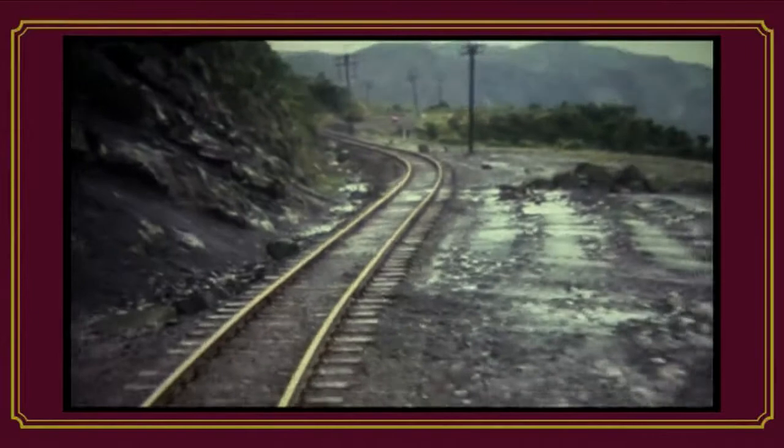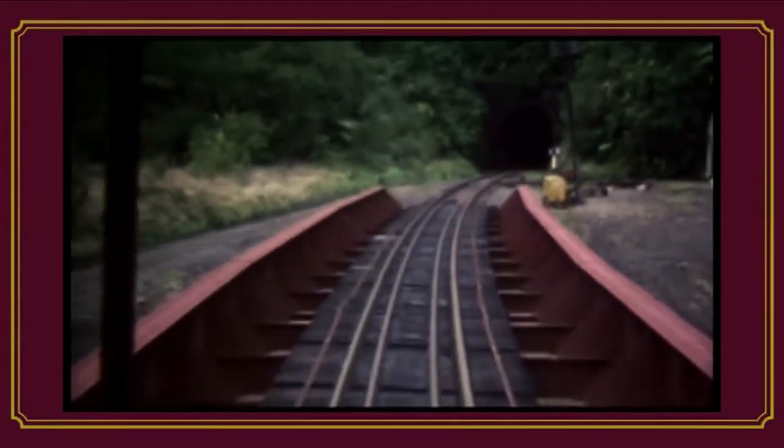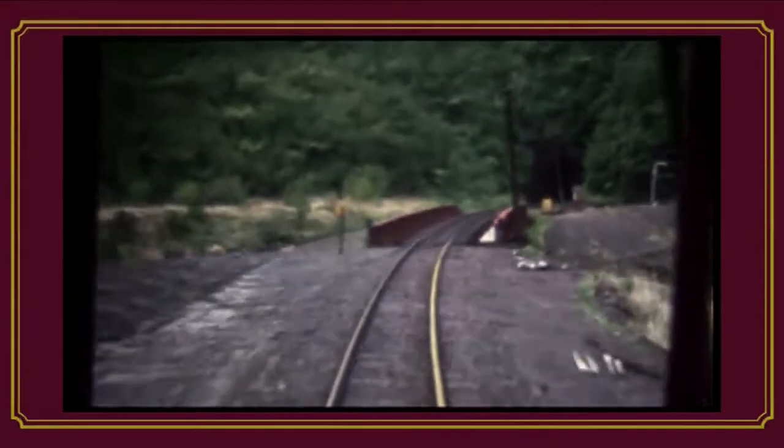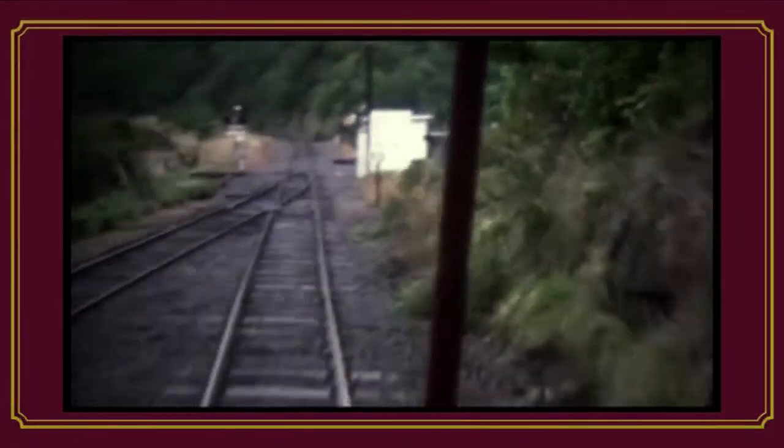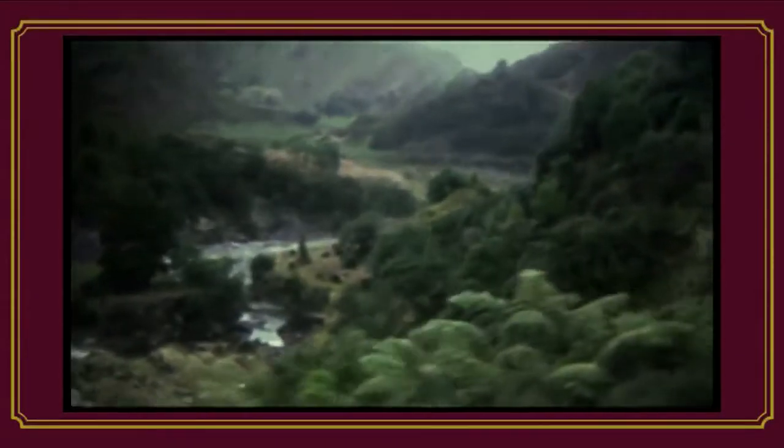The line was closed twice during the period of its construction, firstly due to the Napier earthquake in 1931, and then by severe floods in 1938. 22 workers constructing the line at the time, and who were camped near this spot, drowned in a flash flood that raced down the river, and the memorial we can see was erected to commemorate them.